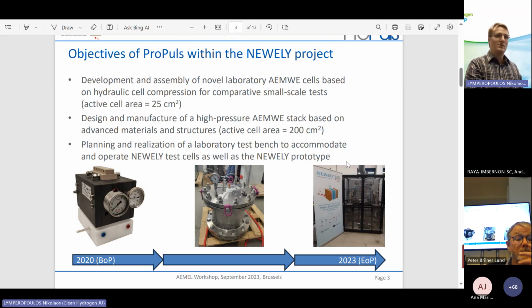Then PROPULS, together with Westfälische Hochschule, which took over the main work in this regard, developed the stack design. It is a 200 square centimeter cell that we developed and a 5-cell stack that accommodates later the active materials from the NEWELY project. And last but not least, we commonly developed with FBK an alkaline water electrolysis test bench that comes already with all the functionality to operate either the test cell, the single cell, and these days we integrated the stack into the test bench at FBK to operate our NEWELY prototype.